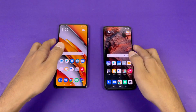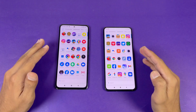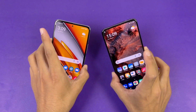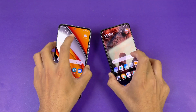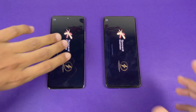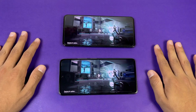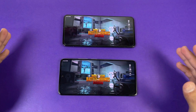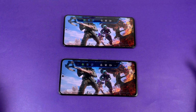So without wasting any time, now let's quickly launch PUBG Mobile on both phones. And I also enabled the game mode on this phone, and you can also see the battery percentage on both phones. And guys, we have 66% on the F2 Pro, while on the F3 we have 29%. And let's see if we have any advantage on the Poco F3 with its high refresh rate display. You can also see the FPS as well, but not 100% all the time.